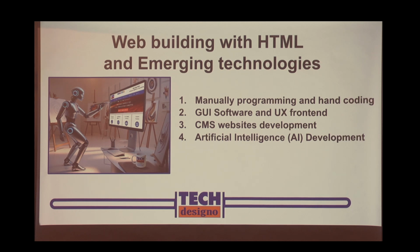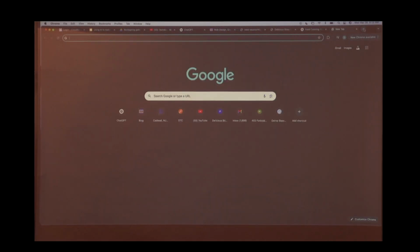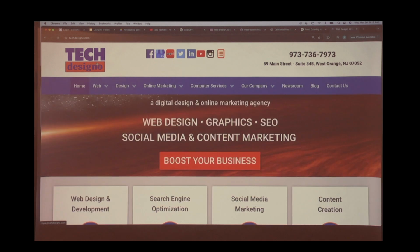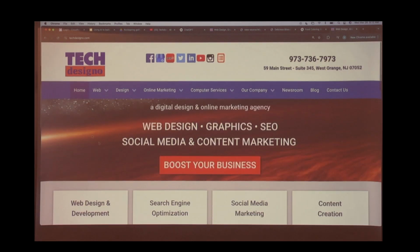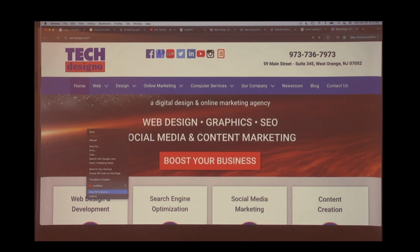Now let's take a look at, Saf is going to show you how much code is in a typical website. Like here's Techdesigno's website, our company's website. If we look, this is the front end of it, of course, right, what the user sees when they visit the website.